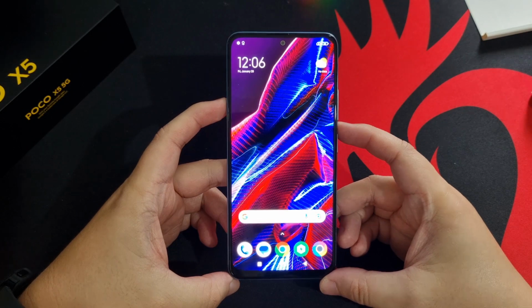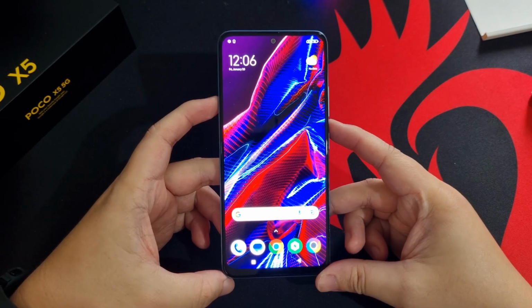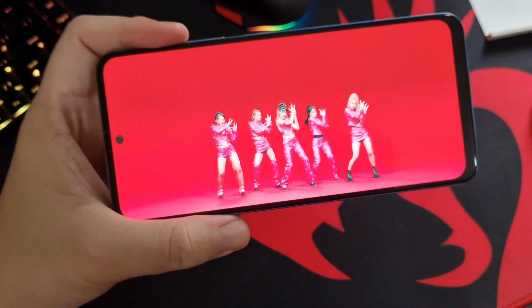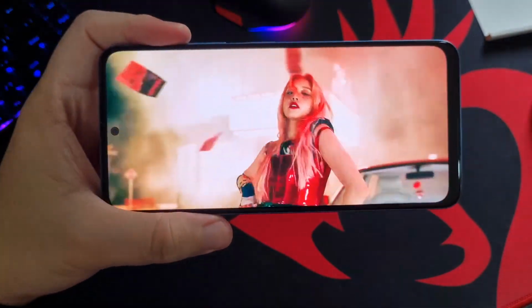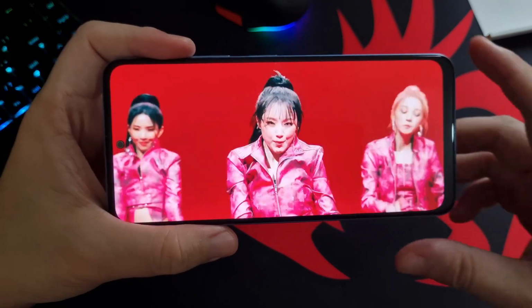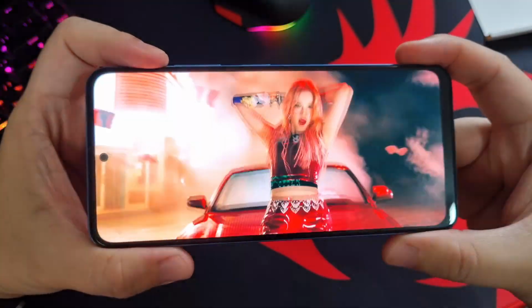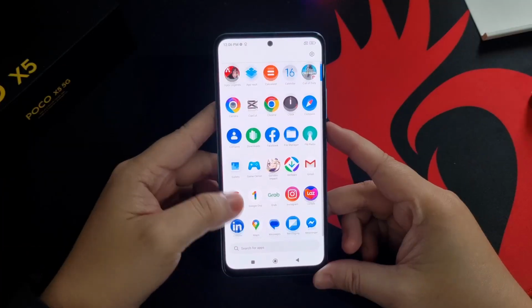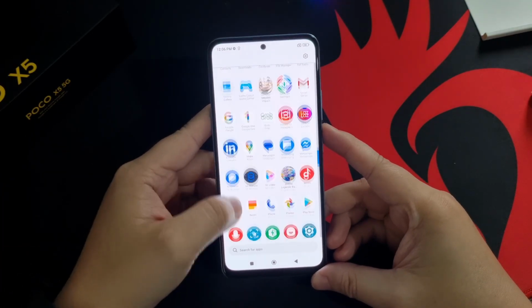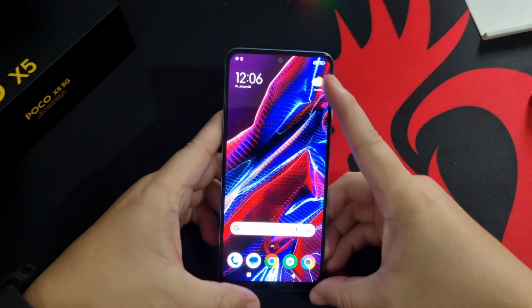Visually, it looks stunning, especially if you're using one of those high-res wallpapers, then everything just pops. When watching videos and content, everything looks great, colors look crisp, and the brightness on this is just amazing. I know for a fact that there are other brands in the market who have a feature that tweaks the brightness just to make it more visible outdoors, but for the POCO X5 5G, it's just a general feature.